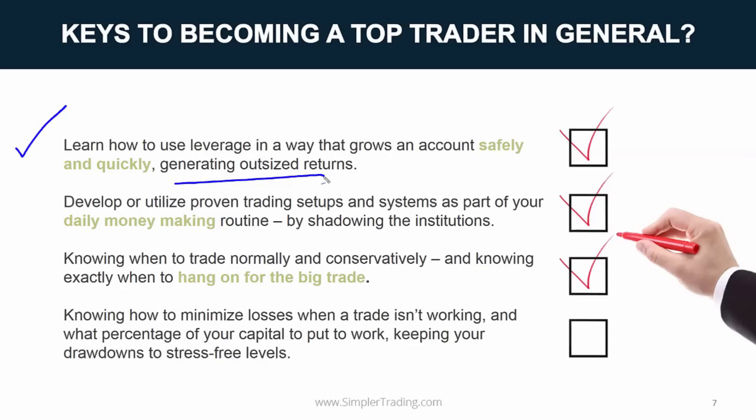The second thing is that as a retail trader, you can do things that funds can't, okay? As a retail trader, you do have the opportunity to generate outsized returns. A fund does not, because they do not have the liquidity. We do, so we have an advantage over funds in that regard.